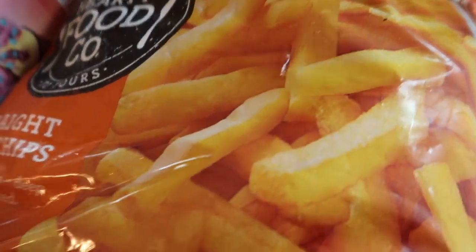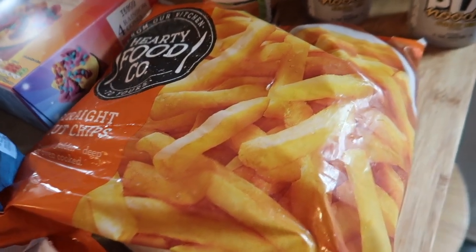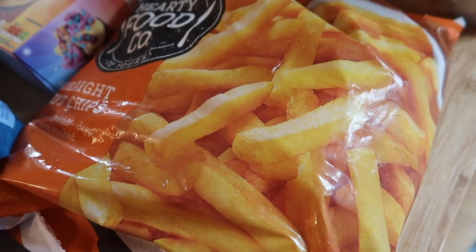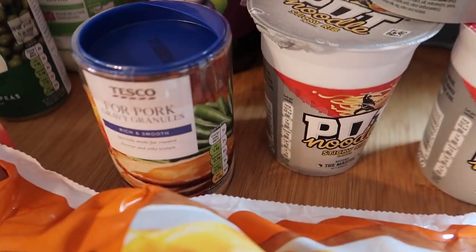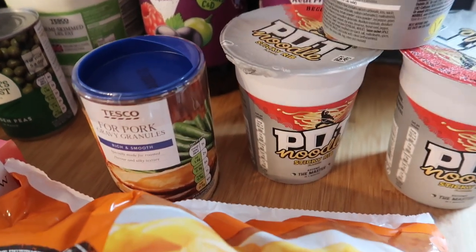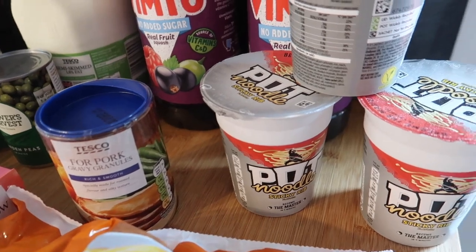I've got some straight cut chips, just the 90p Hearty Food Co. These are really good value and we like them. I do them in the air fryer with some chip seasoning on. I've got some pork gravy granules. I'll just probably put a little bit of this over the pork in the slow cooker just to give it a little bit of flavour.